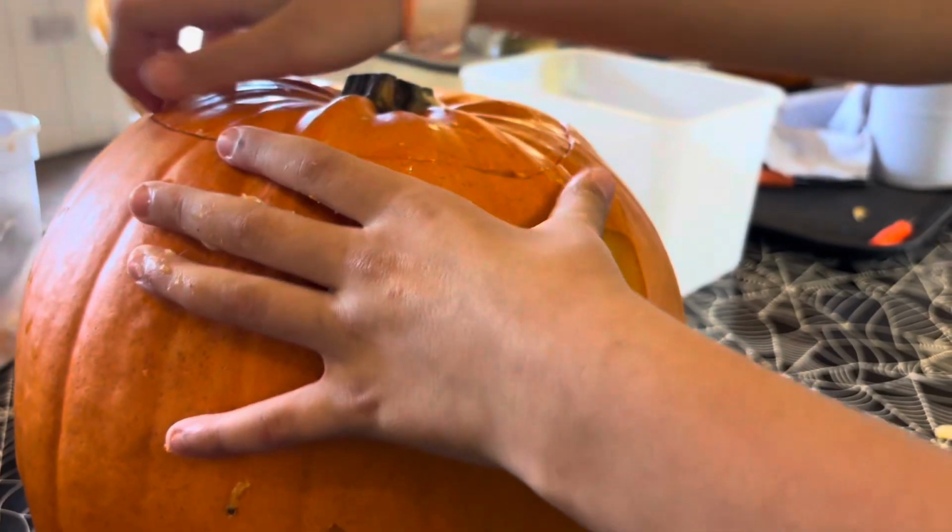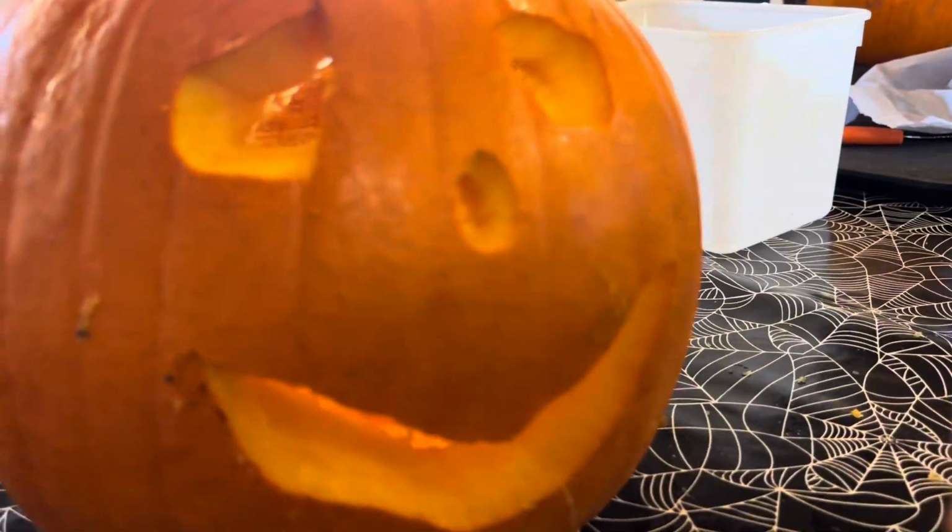So it looks pretty dark in there. Oh yeah, that's because you've put his little lid back on. I'll show you. I'm taking his head off. Yeah, there you go. So we'll take him home, put a candle in him tonight.